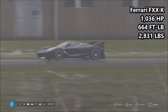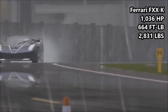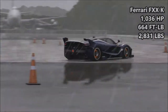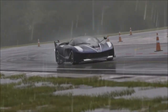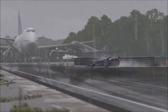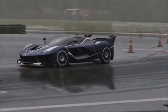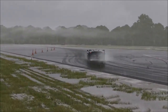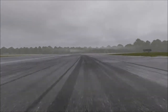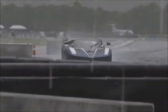This is the Ferrari FXXK. 1,036 horsepower, 664 foot-pound of torque, 2,831 pounds of weight. The lightest car here today. And one of the most mental looking as well, probably the most mental looking car today. The P1 GTR looks very, very good and futuristic. This is something else. It is basically a Stormtrooper's helmet on wheels. There's a couple of styling tweaks I don't like, as in the wing looks very odd to me, but yeah, the FXXK is a rather awesome vehicle.